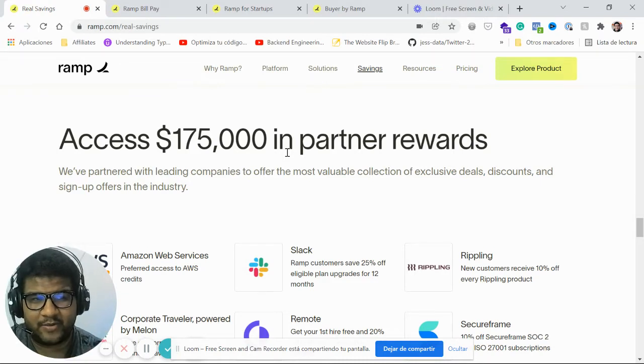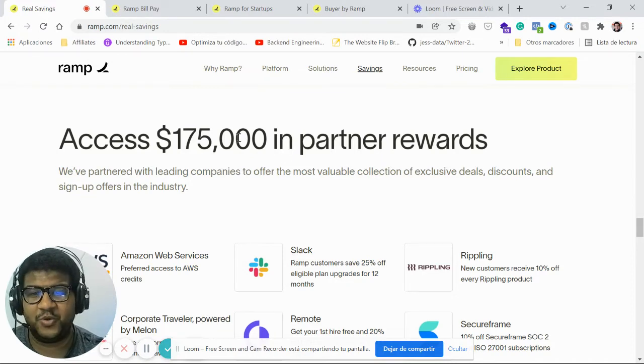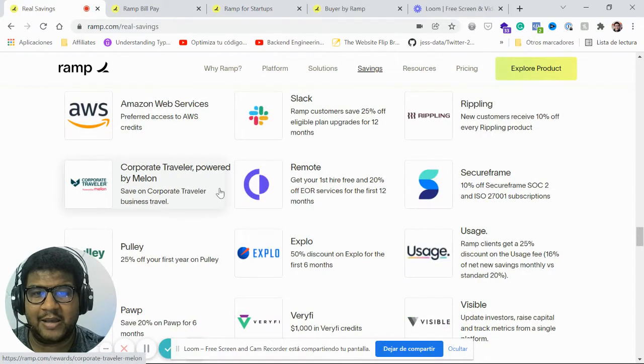the credit card provided by Ramp, you can actually access all these partner rewards, up to $170,000 in savings for all these partners, from AWS, Amazon Web Services, Slack, Rippling, all the things you need. You see here. Another amazing benefit for using Ramp credit cards is the 1.5% in cashback for all the purchases you make with the credit cards. This is amazing. This is another amazing way to save money annually.